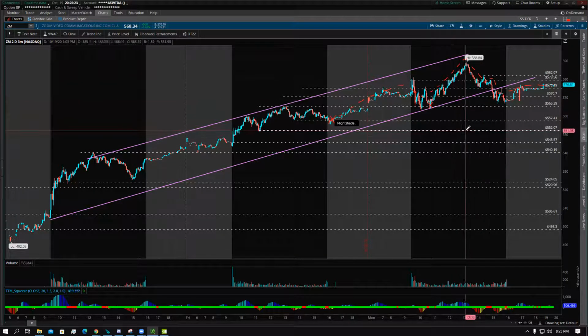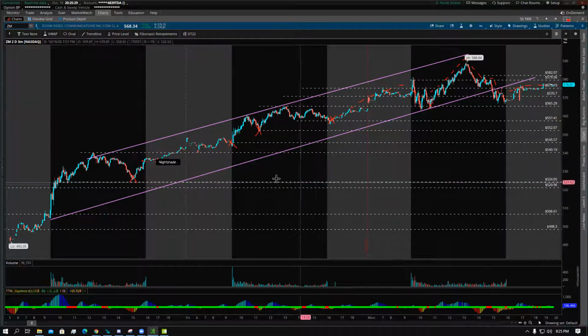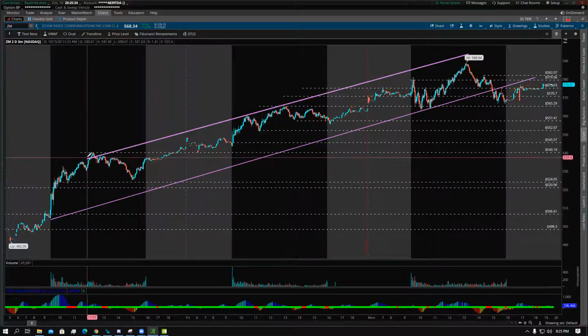So that's one target I have on it. Right there, right there, right there, potentially. Look at that, another line. But yeah, we're not going to see these lines for a while. But on the way down, this stock will crash and burn.